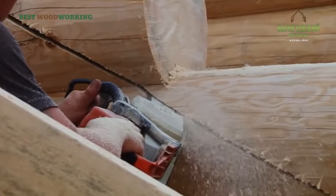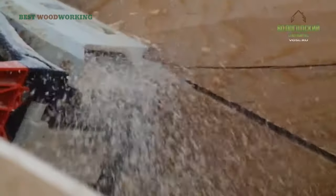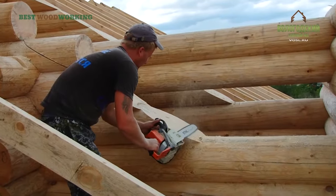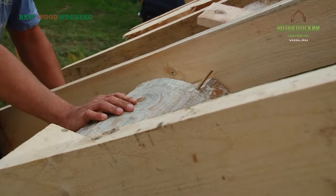This precision is essential because even the smallest gap or misalignment could lead to leaks or structural weaknesses. Roof construction is one of the most intricate parts of the project, and the worker's skill in shaping and joining the logs ensures a solid, weatherproof covering.